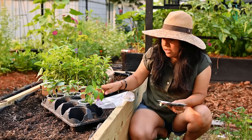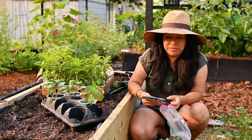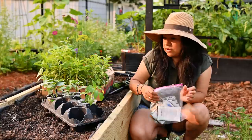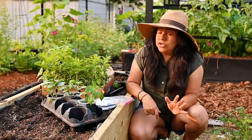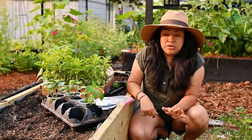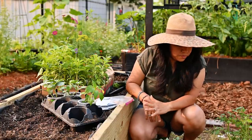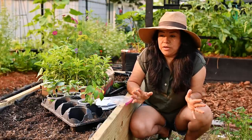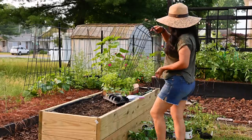And hopefully I can give you an update in, I don't know, about a month, and show you how all of these are doing. So before it gets super sunny and super hot, I am going to try to work these plants around, and hopefully we can fill these beds today and be done with them.